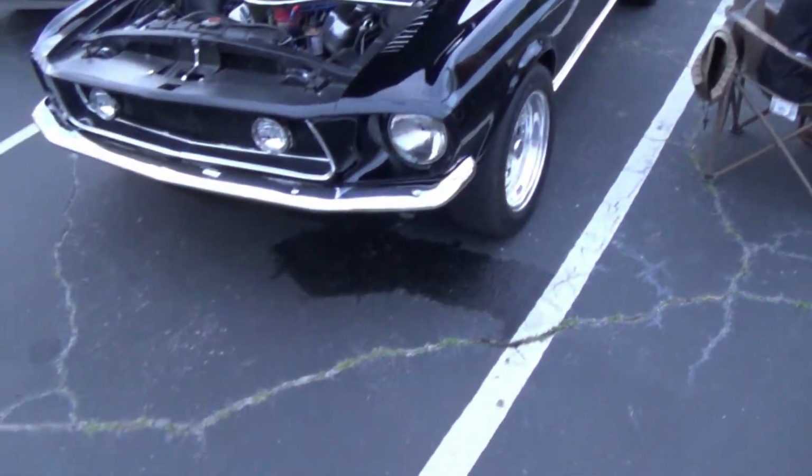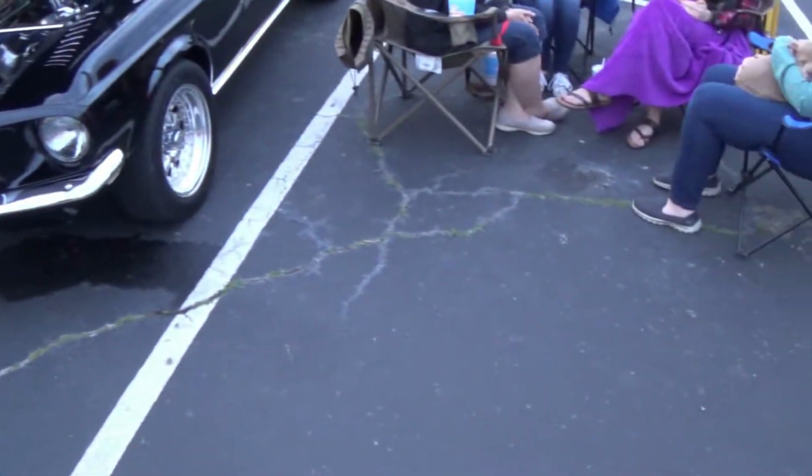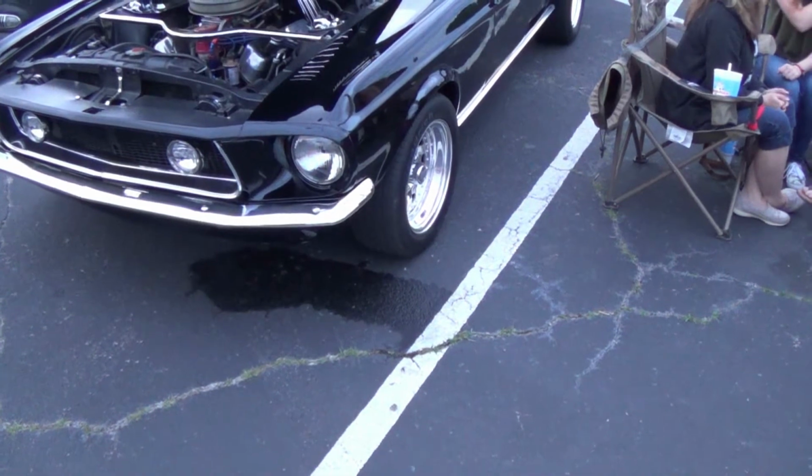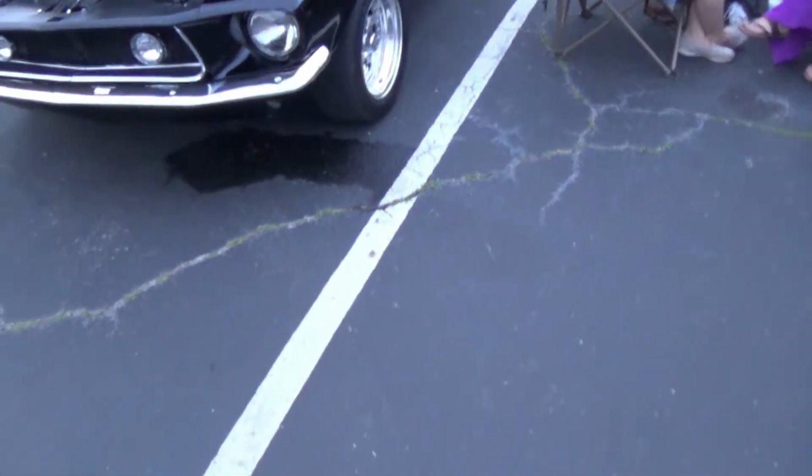Oh, my wife tells me about mine. I got a 2001 Mustang GT, a 4.6. Yep. I wish I had that Cobra motor, though. I had an '04 Mach 1.